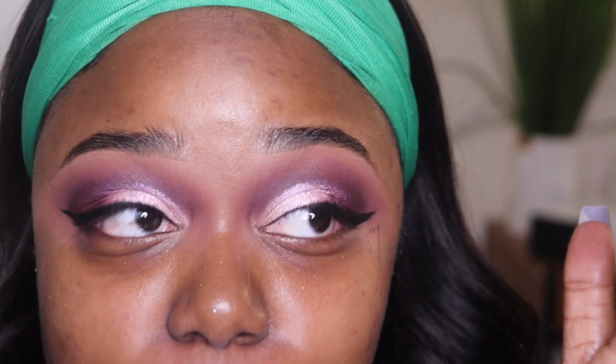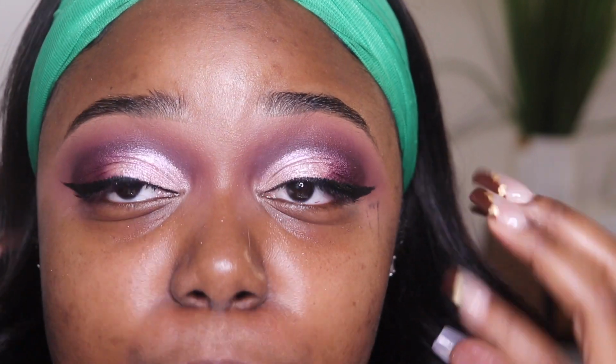Looking drastically bigger or just wider and more enhanced than they did initially without makeup, and I'm just loving it.